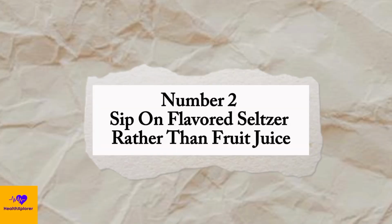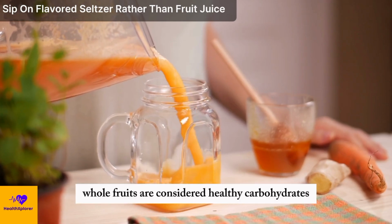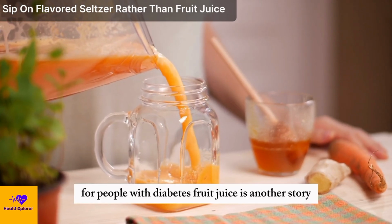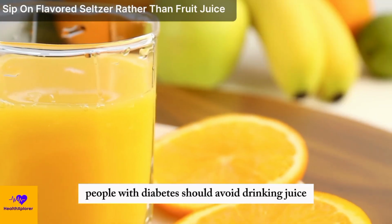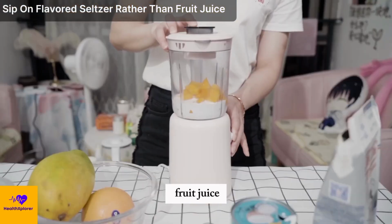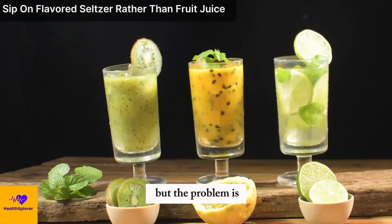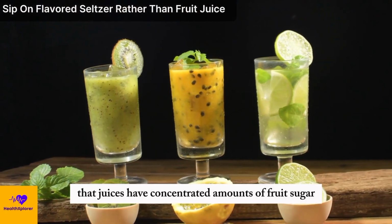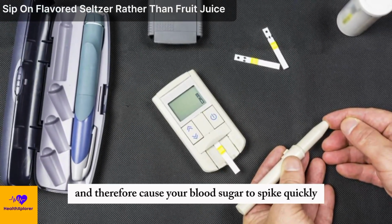Number 2. Sip on flavored seltzer rather than fruit juice. While fiber-rich whole fruits are considered healthy carbohydrates for people with diabetes, fruit juice is another story. People with diabetes should avoid drinking juice, even 100% fruit juice. Fruit juice contains more vitamins and minerals than soda and other sugary drinks, but the problem is that juices have concentrated amounts of fruit sugar and therefore cause your blood sugar to spike quickly.